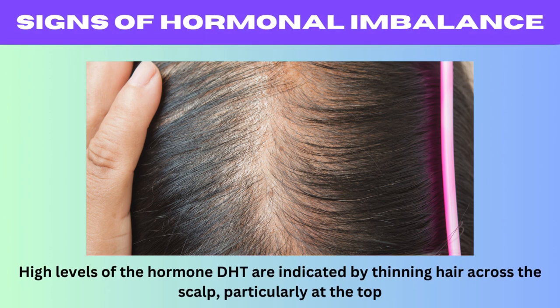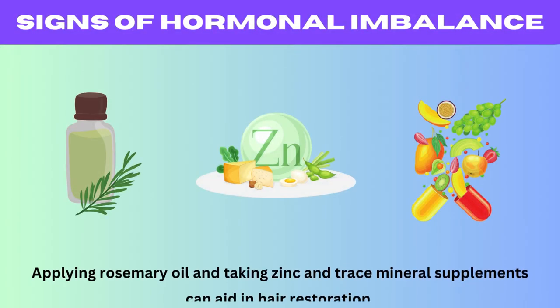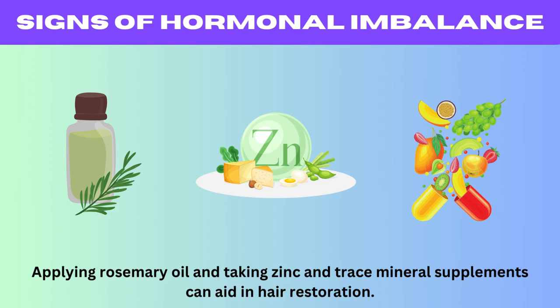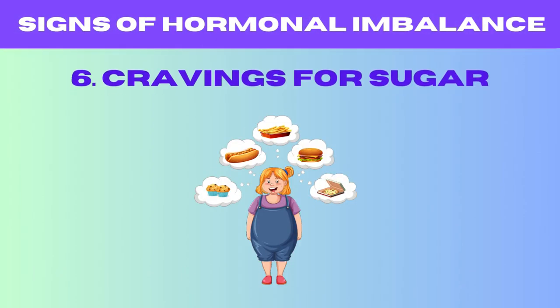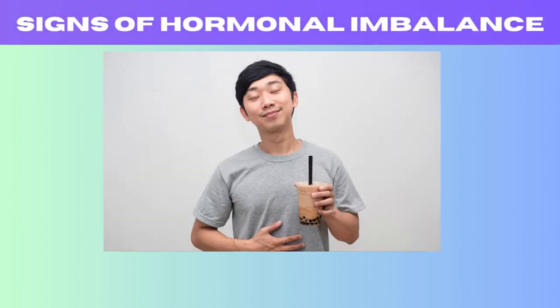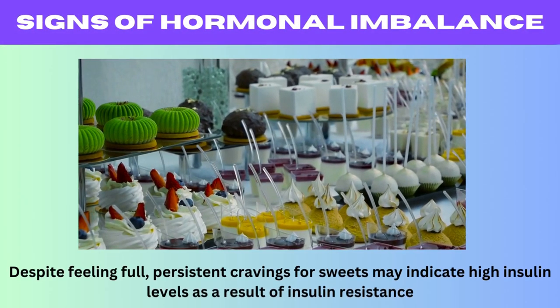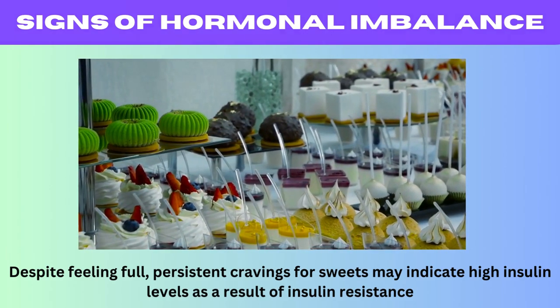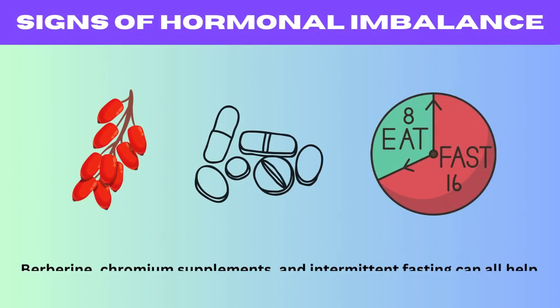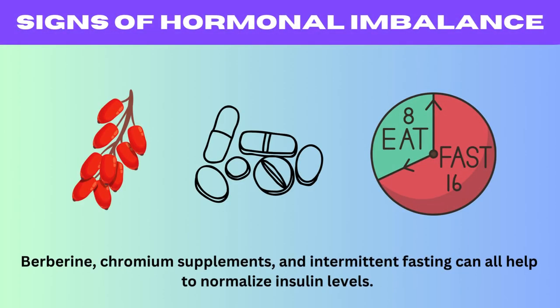High levels of the hormone DHT are indicated by thinning hair across the scalp, particularly at the top. Applying rosemary oil and taking zinc and trace mineral supplements can aid in hair restoration. 6. Cravings for sugar. Despite feeling full, persistent cravings for sweets may indicate high insulin levels as a result of insulin resistance. Berberine, chromium supplements, and intermittent fasting can all help to normalize insulin levels.